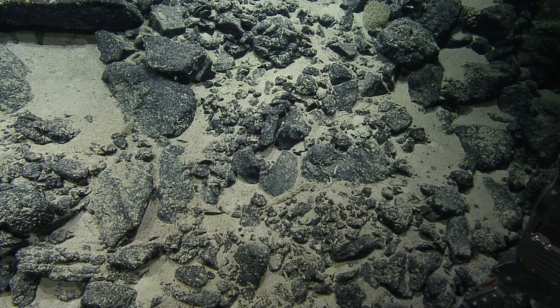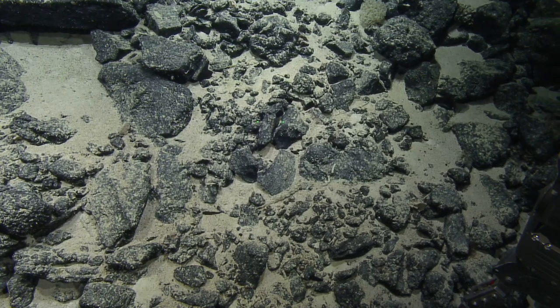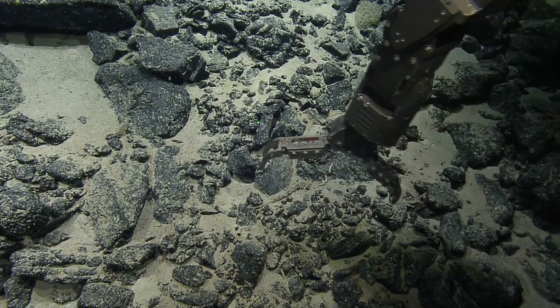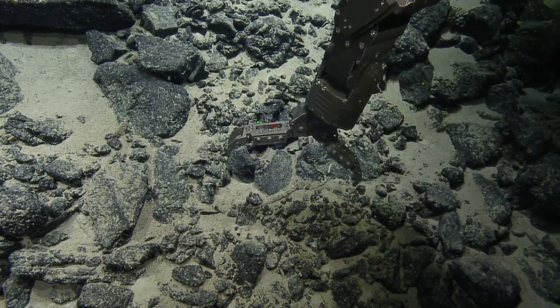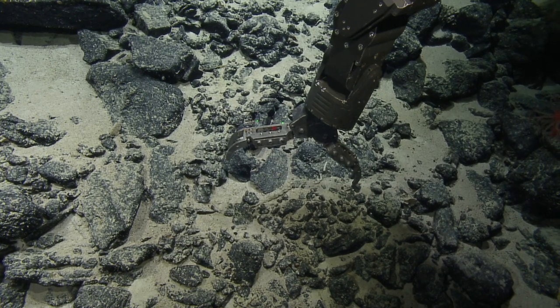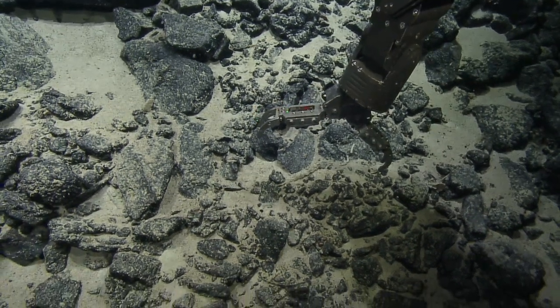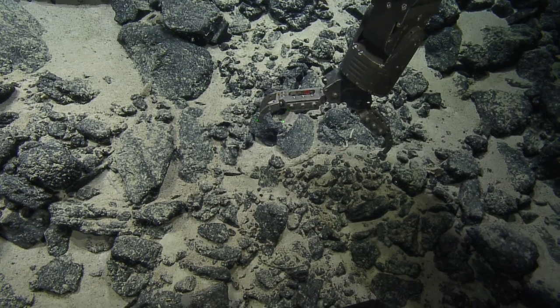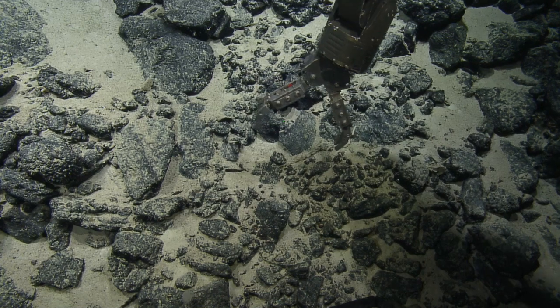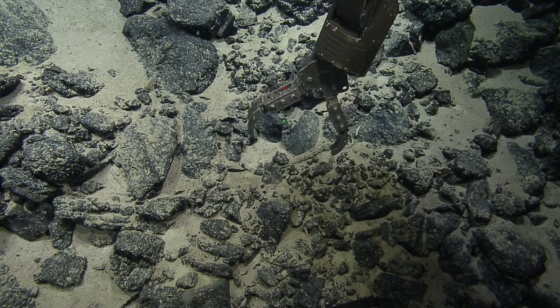Right, and so for anyone who hasn't moved around with Hercules, the two green dots is a way to tell distance, and they are 10 centimeters apart. That's pretty good. There's some other stuff further down that looks all right. Right. Yeah, and with some of these older seamounts too, the manganese crust can kind of glue things to the substrate, so not everything that looks like it can be grabbable ends up being grabbable.